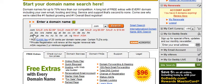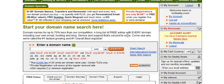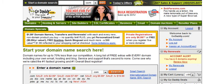Now there are lots of different kinds of domains that you can get, as you can see here. But you are always best to find a .com one if at all possible. It depends on what kind of application you're looking for as to what your domain name is going to be. For instance, if you're doing a specific niche, say for instance on dog training, you might want to find a domain that fits that, such as dogtraining.com.